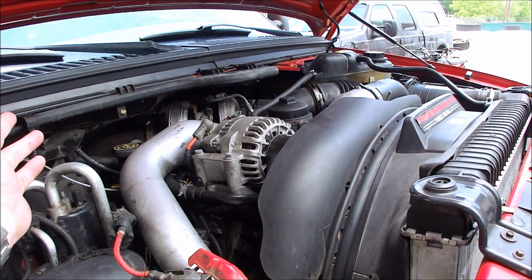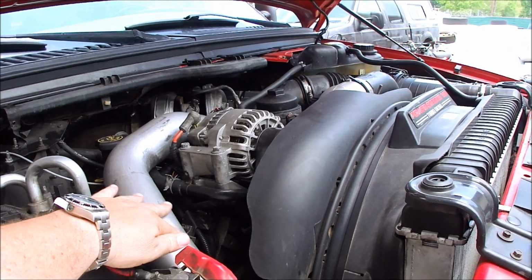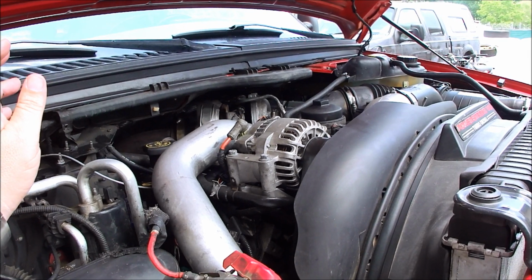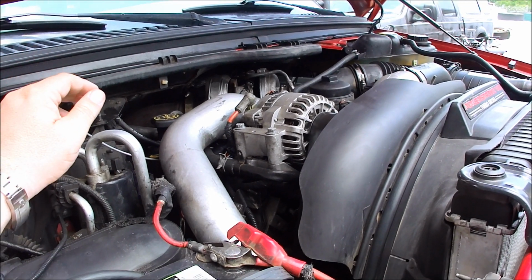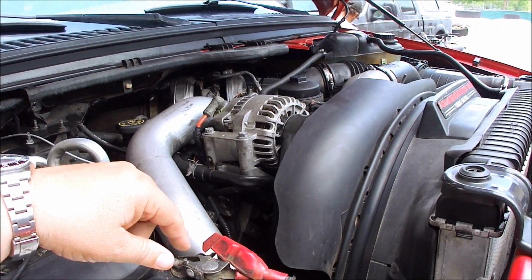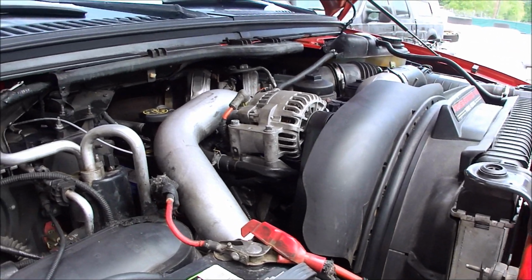And the reason I say that is because once they've been splashing around in the mud, all these bare aluminum pieces get a brown patina that you just cannot clean off. And this one doesn't have any of that. What it does have: the alternator looks to have been replaced, and the radiator looks to have been replaced at some point.